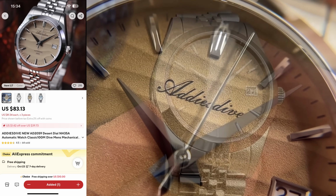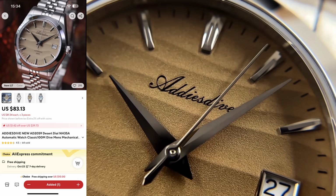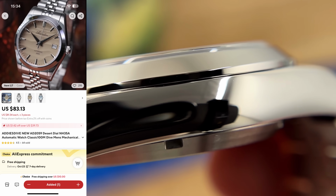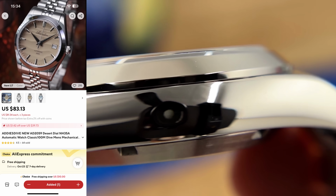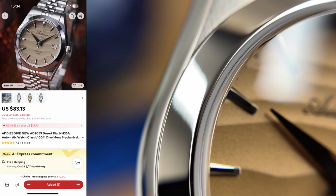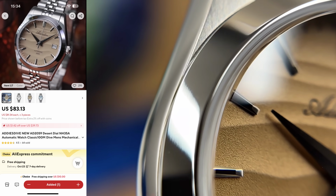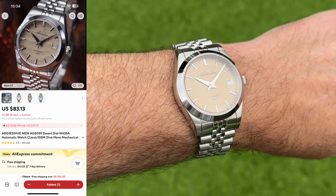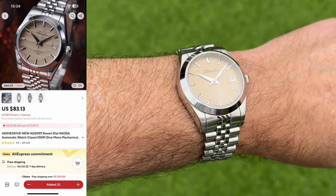Next, we have the latest version of their best-selling watch. This Addy's Dive watch houses an NH35. The dial is gorgeous, available in 3 different colours. It's an all-stainless steel sports watch, 100 metres of water resistance. Again, incredible specifications. Unbelievable value for money, this one. A great all-day, every-day, go anywhere, do anything watch. Really good. I think this will be a popular one.